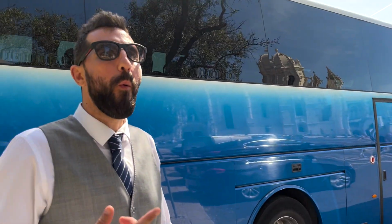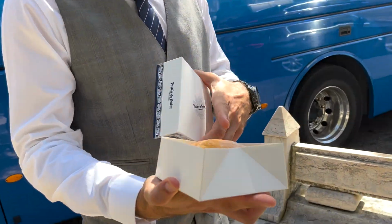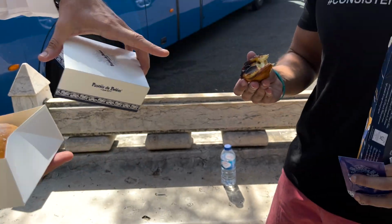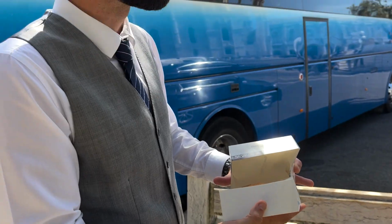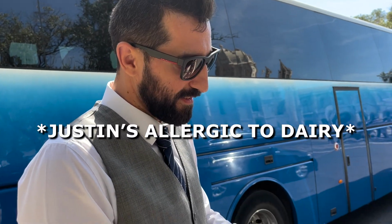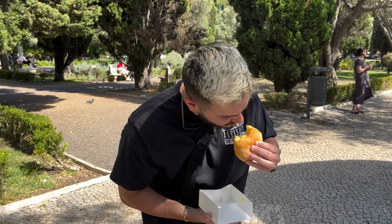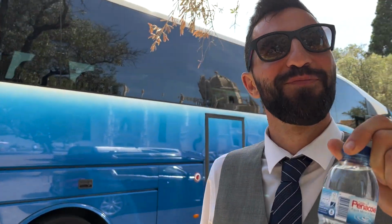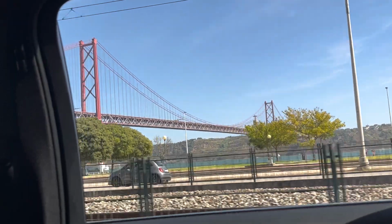All right, now it's Justin's turn. What is this called? Walnut brulee. It also comes with cream inside. It's different than this one. Does that have dairy in it? Dairy? Yeah, and the cream? No, it's egg. There he goes. Wow. Hey yo. Wow, that's crazy. Water? Yes, thank you.